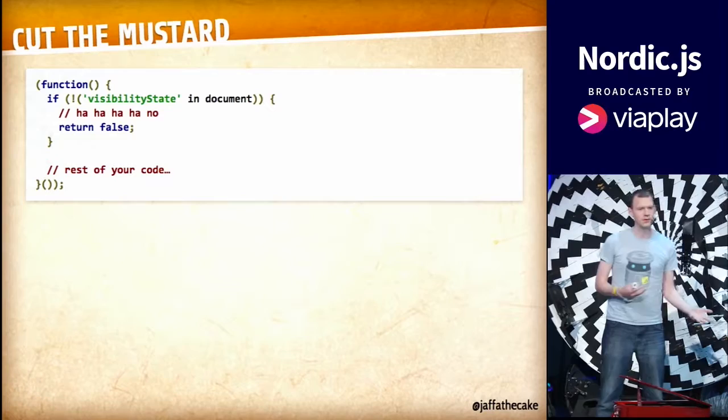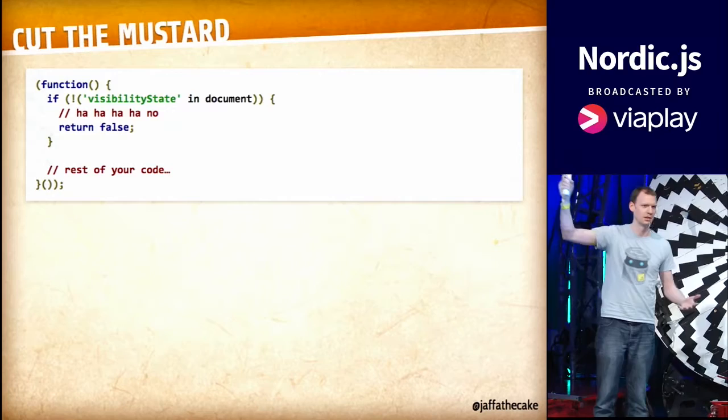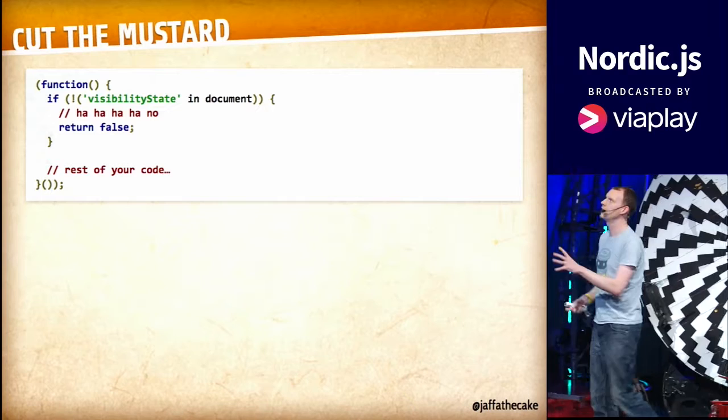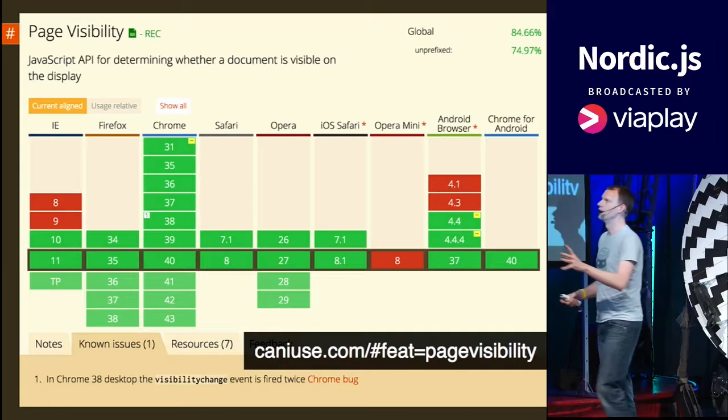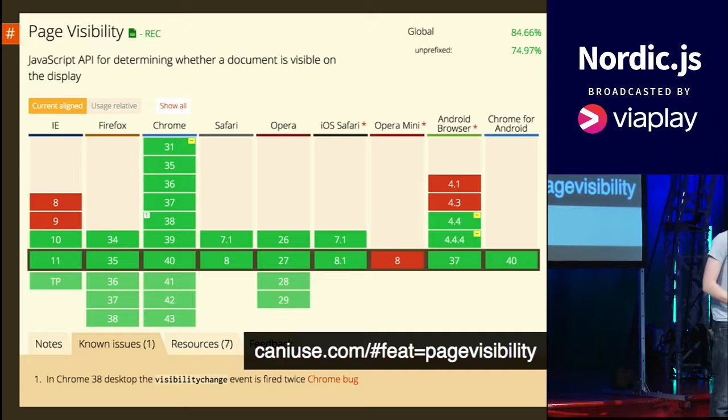Now, you should test the features that you use throughout your code. But at the outset, I think it's okay to cheat a little like this and sniff out a modern-looking browser. Here I'm using the Page Visibility API, which I reverse-engineered from the Can I Use dataset, because it's the one feature that will fail a feature test in IE9 and below, and it'll also fail a feature test in the old WebKit Android browser. Even though these squares are green, they need a WebKit prefix, so you just don't test for the prefix. And you just don't serve JavaScript to those browsers.